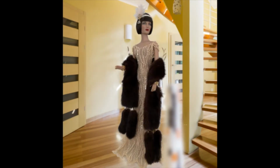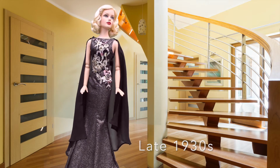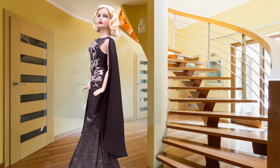Later in the 1930s, the silhouette and hairstyling were more relaxed, as illustrated by Sydney Chase, in a gown by Robert Tonner, created especially for the 2019 Metro Doll Savoy Fair convention.